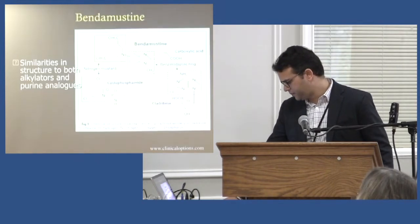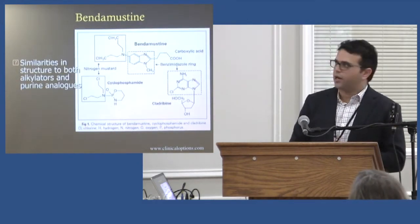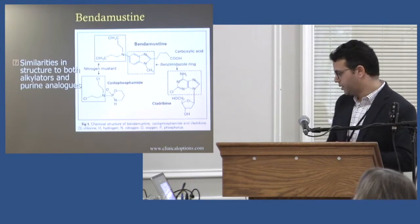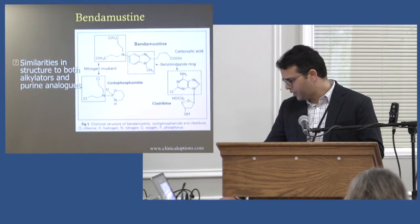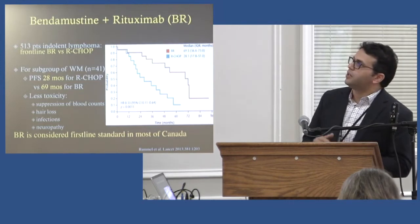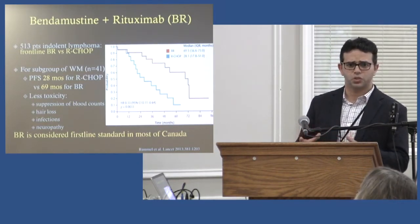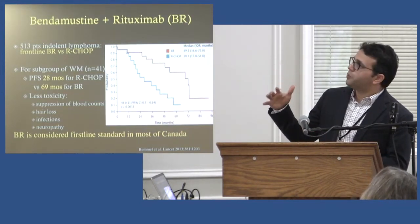is the side effects. Then a new drug came in, which is bendamustine. It has a similar structure, between an alkylator and a purine analog, meaning like cyclophosphamide and fludarabine. Bendamustine is a very good drug, and it has been studied in patients who were getting, as I mentioned, R-CHOP or RCVB as first line. Then a trial came showing a comparison between patients who get bendamustine rituximab compared to R-CHOP.